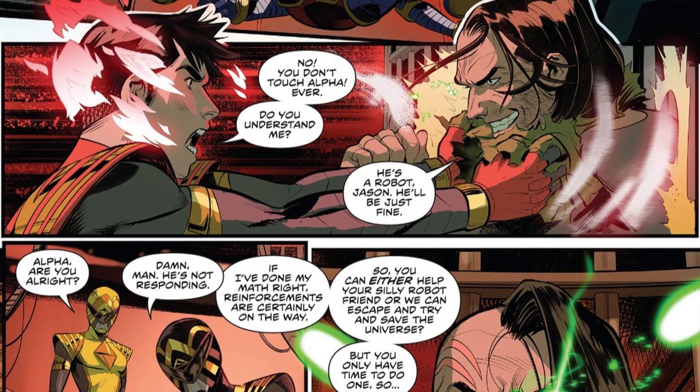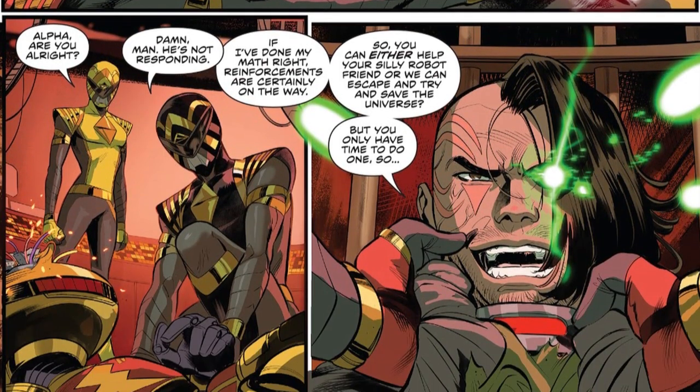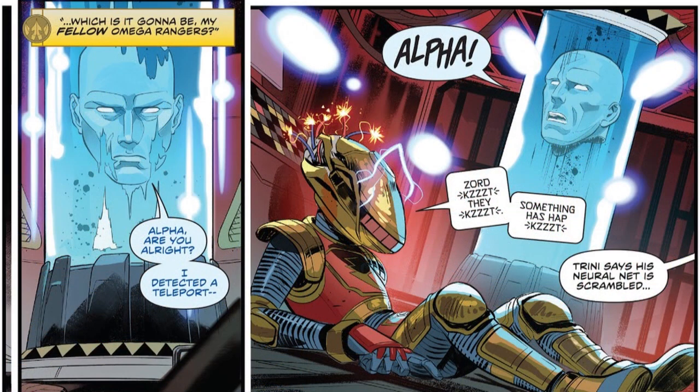Jason dematerializes his helmet for some reason, telling Drakkon that Alpha is off limits. Drakkon isn't impressed, saying Alpha will be fine. He's not responsive now, however, and Drakkon says that reinforcements should be on their way. Zordon's tube appears down below.